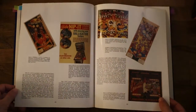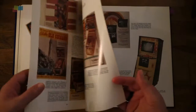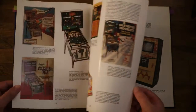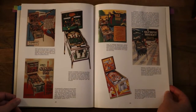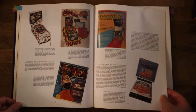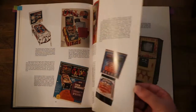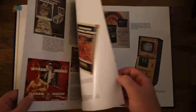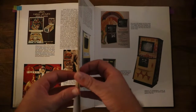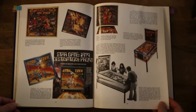Because some of this stuff just doesn't exist anymore. Not so much the actual things that they represent, but that specific machine might not exist anymore. So all you really have is the promotional flyer or something like that. It could also be that Bill just couldn't find the actual machine and all he had was these promo flyers, that sort of thing.